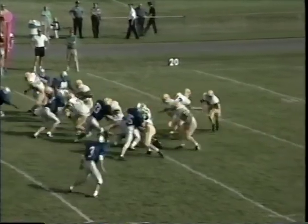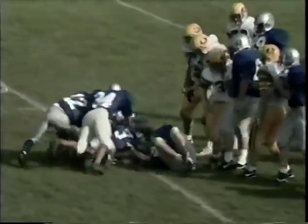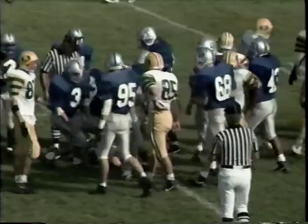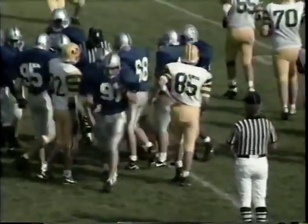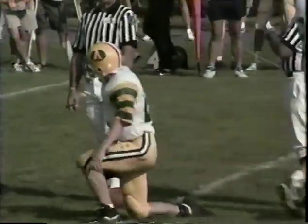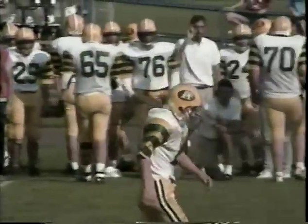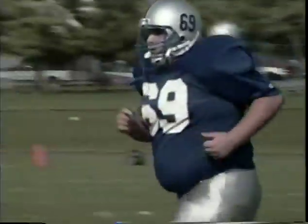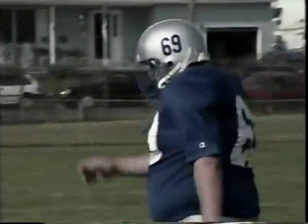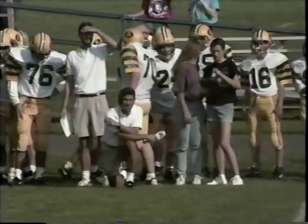Back split in the backfield. They'll give it to Cahoon, and he is popped immediately again by Carter. Also in on the stop, number three, Joe Brady. Pickup of maybe three, but it'll be fourth and five, or at least four and a half, and Audubon will once again punt it away. That's what defensive coaches preach, gang tackling. And after the play, Cahoon was met by a host of Silver Knights.